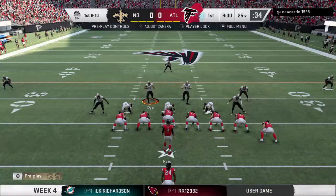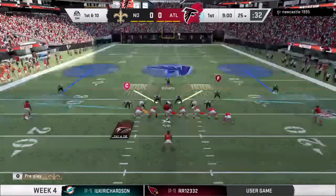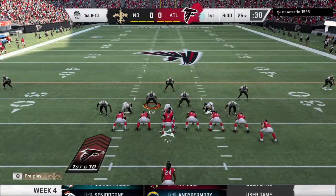Down! Got it! Get ready! Watch the run! Watch the run!